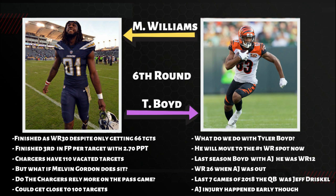But here's the good thing. This injury happened really early for AJ Green. He could be back by week 3 of the regular season. But yet you can still draft Tyler Boyd as your wide receiver 3 on your roster here. That is huge upside.